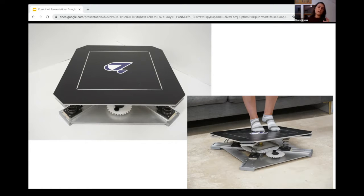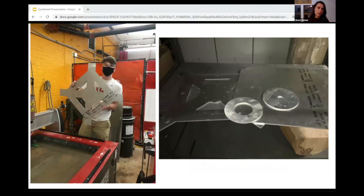We worked on changing the acrylic into aluminum. There's just a lot of subsystems going on here that I'm not going to get into, but the idea is that there are springs on a track that can move in and out, and that's adjustable stability.